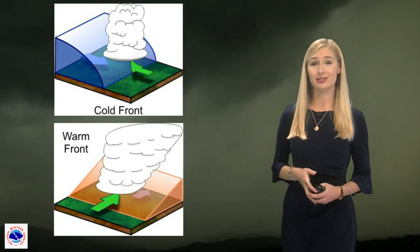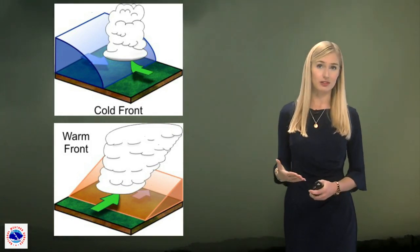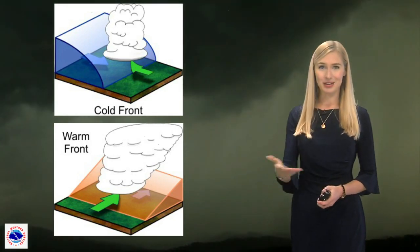As the air particles condense and move up, this usually results in precipitation and thunderstorms along the cold front, which is what happened this morning and last night.